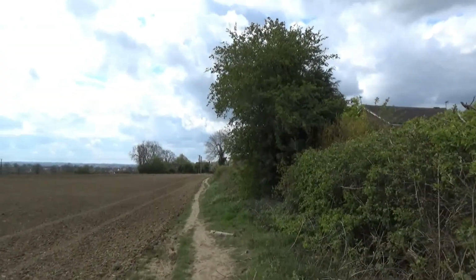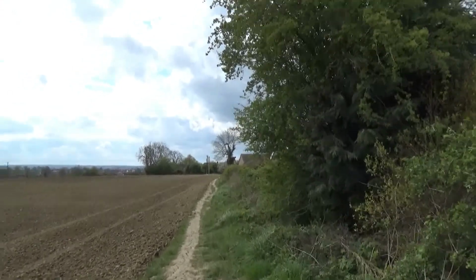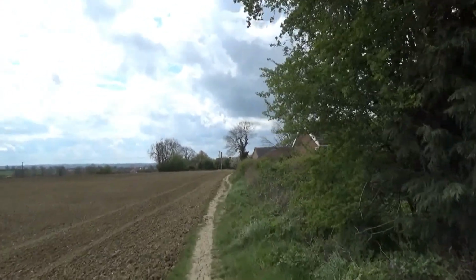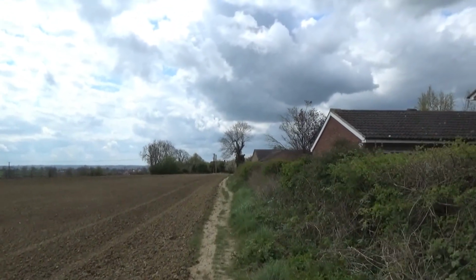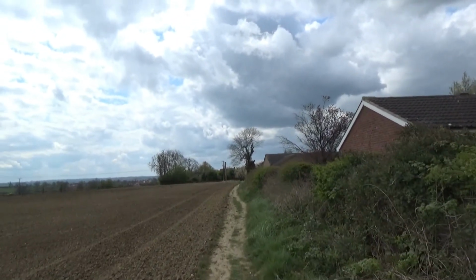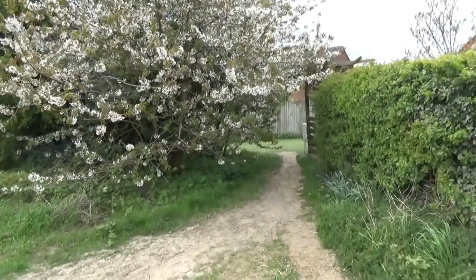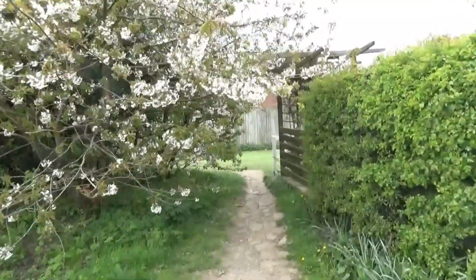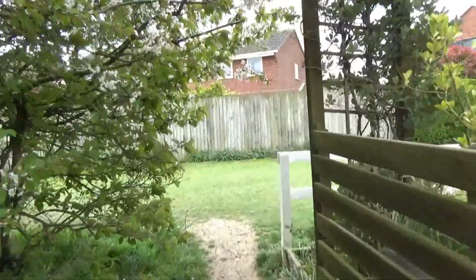Here we are again, right on the edge of Leicester. Houses to my right, pavement connected all the way to the city centre, countryside to my left, rolling out towards Great Glen and Market Harborough. And now we dive into the outskirts of that estate. Try and keep the countryside on the left and the houses on the right.